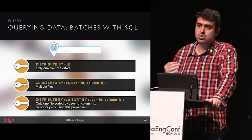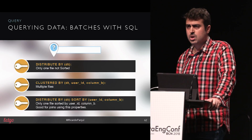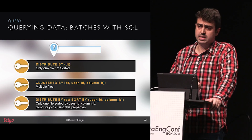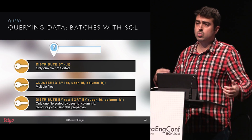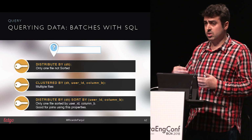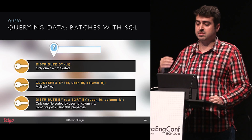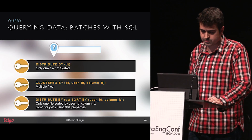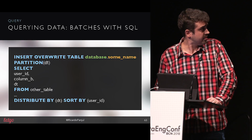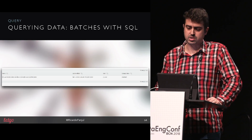But why could a sorted file be important? The reason is, what is the most common Spark join? Sort merge join. So if we want to make a query between two tables, the first step is going to be a sort. So if we have the file sorted, the join will be much faster. We change our query, and we achieve our desired result.